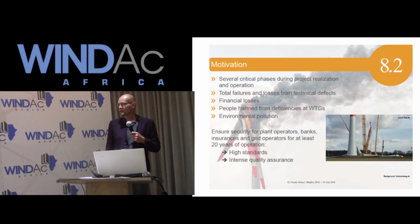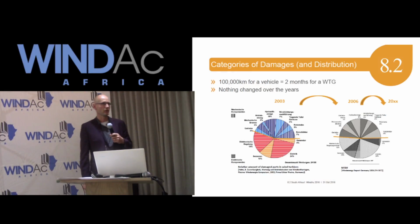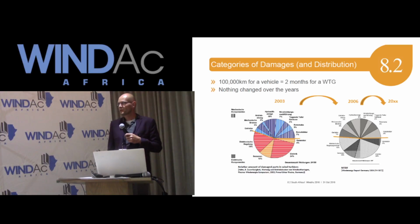So if you compare the operational conditions for a wind turbine running 24/7 almost on different load scales from 0 to rated power, to a vehicle which has a lifetime of roughly 100,000 kilometers over 10 plus years, this is roughly the same as what a wind turbine sees in only 2 months of operation.